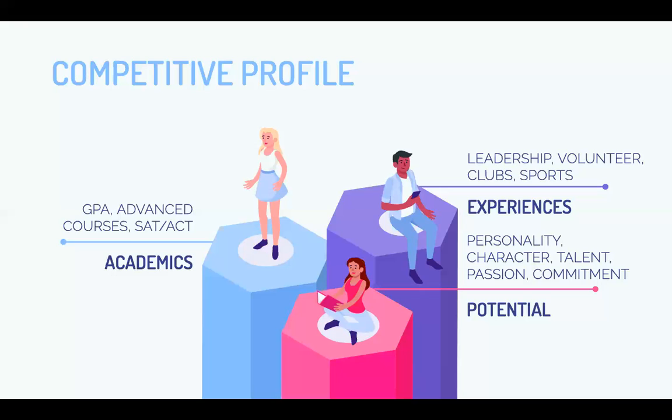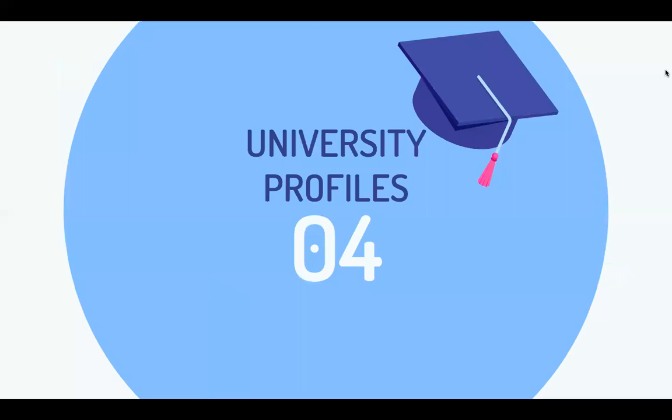And remember, you are an investment for them. You are going to give back later on. So they want to make sure that you are capable and that you're actually going to be successful and do something with their reputation and so on and so forth. So that's super important. Okay, so university profile.